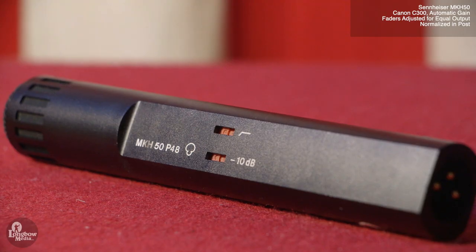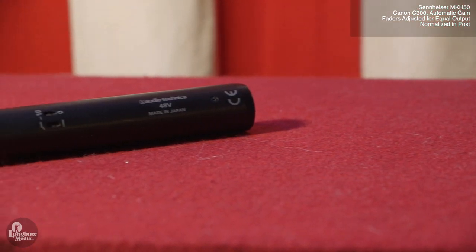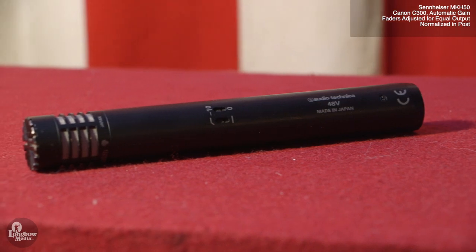The MKH50 will be better suited for Foley recording and loud locations with its higher SPL, sensitivity, and a 10 decibel pad, of which the latter is also a shared feature on the AT4053B. The Sennheiser has more prominence and clarity than the Audio-Technica, which at times can sound a little bit more muffled.